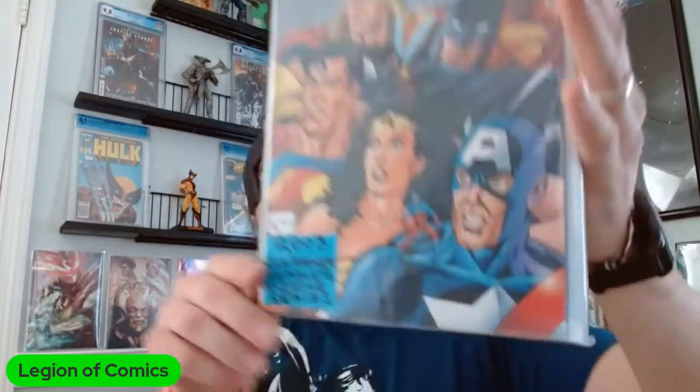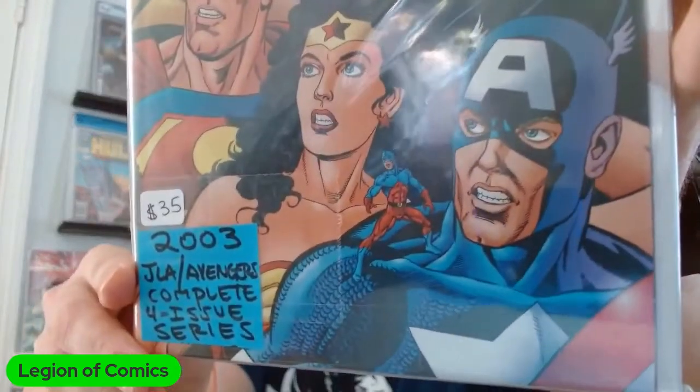So first off the bat, I got this amazing 4-issue series from Busiek and Perez. It's the JLA/Avengers 4-issue crossover from 2003, the complete 4-issue series. And as you can see, it has a $35 price tag on it. Everything that I got was 50% off. All of his back issues were 50% off.